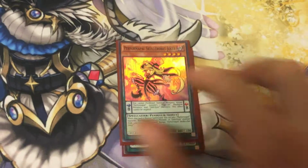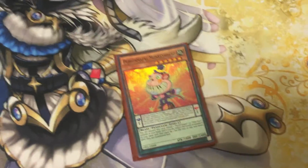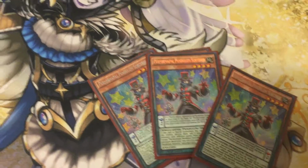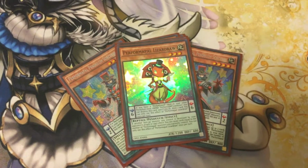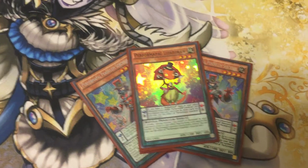One copy of Skullcrabat Joker and one copy of Monkey Board, because they only let us have one each, which is probably even more than they should let us have. Three copies of Pendulum Sorcerer. Absolutely amazing card. One copy of Lizdra. Thanks to my buddy Chris Willett, finally getting me my Super Lizdra.